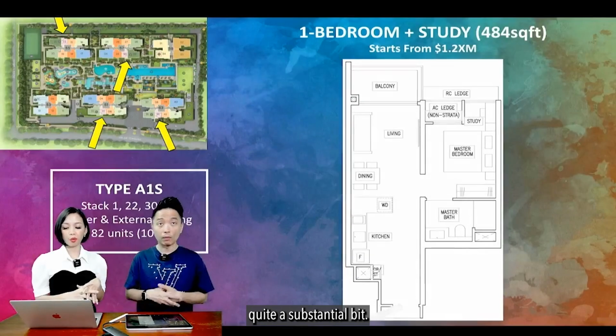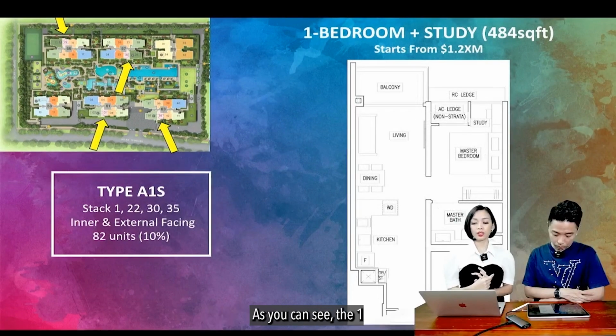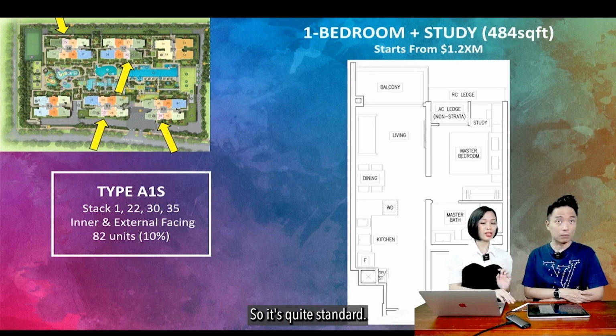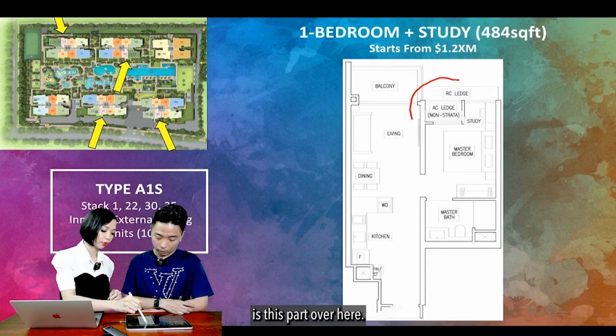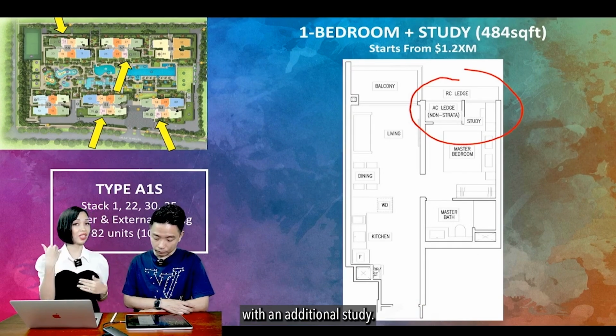So for the 1-bedroom, we have quite a substantial number, 82 units over here. As you can see, the 1-bedroom is 484 square feet. So it's quite standard. The only thing that stands out, whether in a good way or bad way, is this part over here. The master bedroom comes with an additional study.